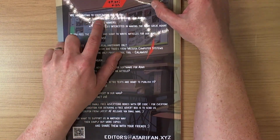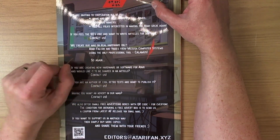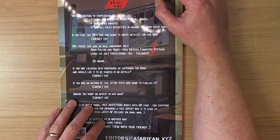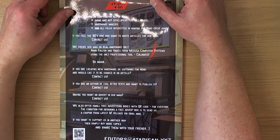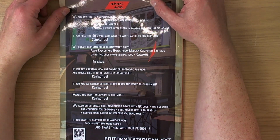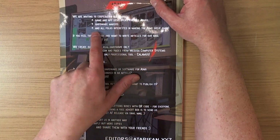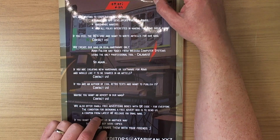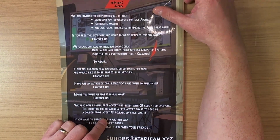We are inviting cooperation from all of you. That's about the first thing I've seen that sounded a bit off in translation. I'm not going to complain about that. So we're inviting cooperation from game and app developers, all Atari hardware makers and all folks interested in making the Atari great again. And I like the wording of that message, I can tell you.